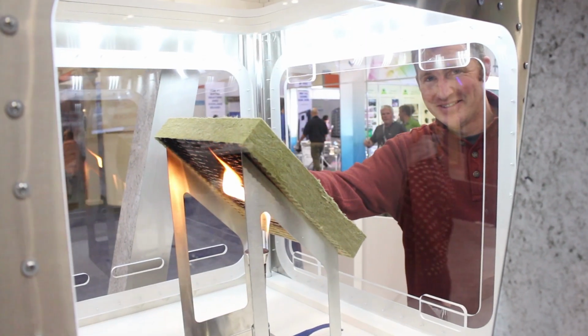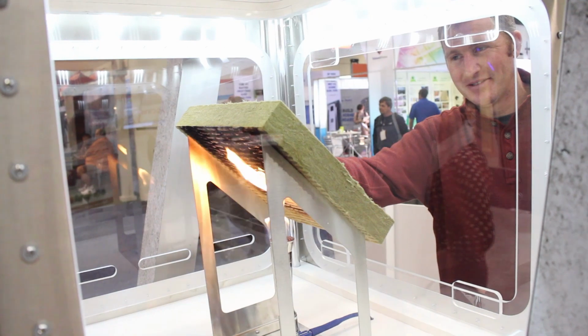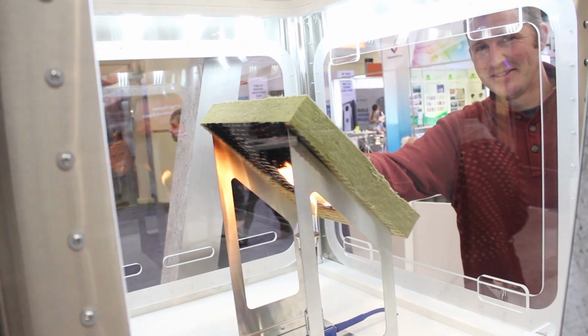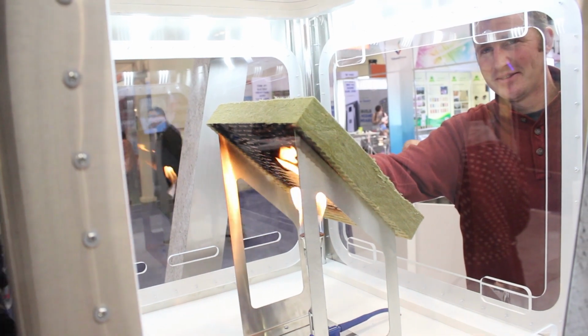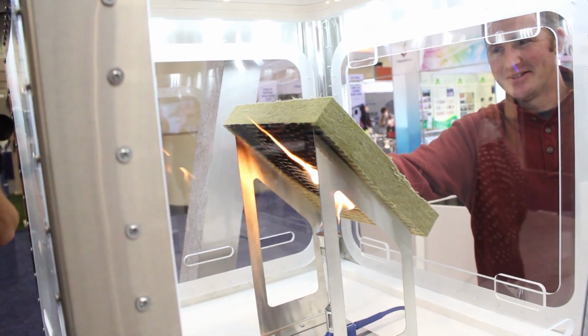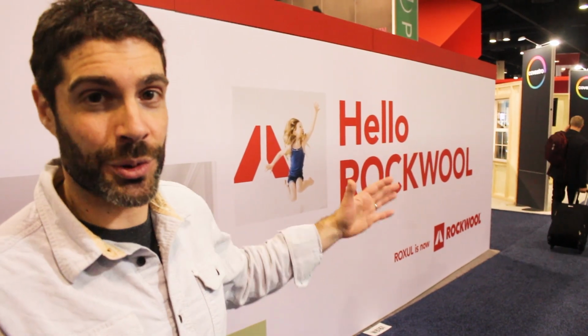So as you can see, Steve is putting his hand on the Rockwool, and he's not burning his hand. That's huge, right? So if there's a fire in your home, you're giving yourself a chance to get out before getting hurt if you use Rockwool in all of the walls. So that's reason number three why we use it. So now you know the three reasons why we use Rockwool.